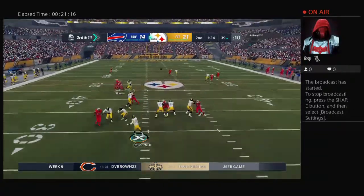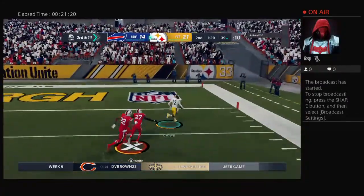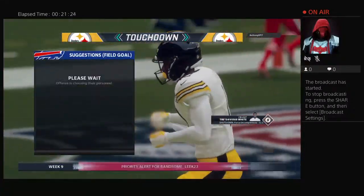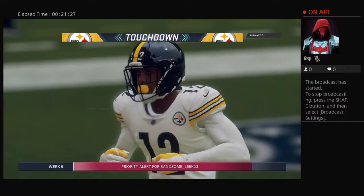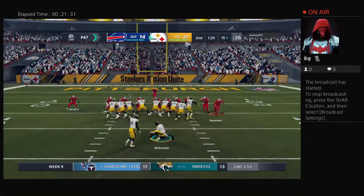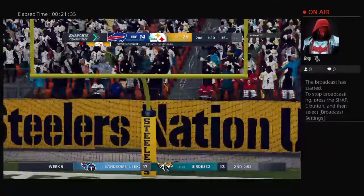Third and long. It's Griffin going up top. That's caught inside the 20 and into the end zone. Touchdown, Pittsburgh. Rico Gafford with his second touchdown of the game, number 7 on the year. And the Steelers get the quick strike touchdown.